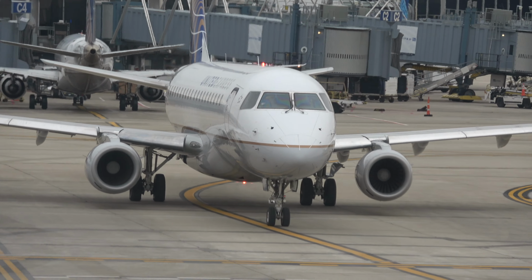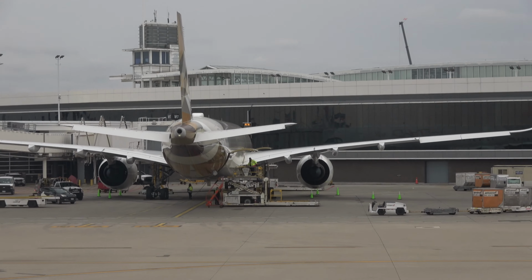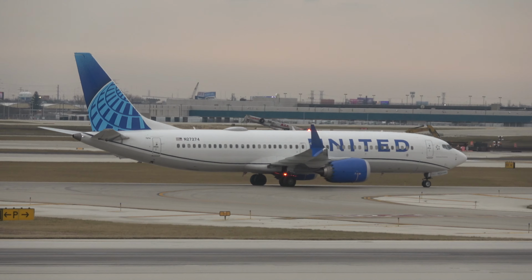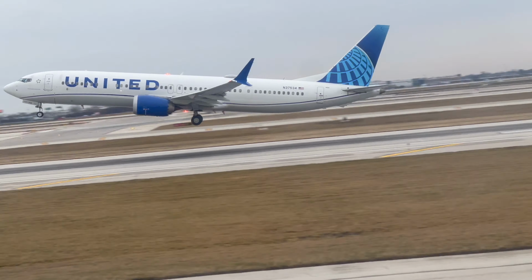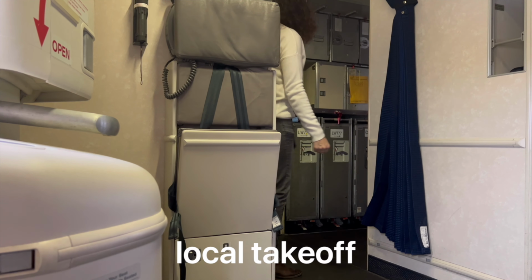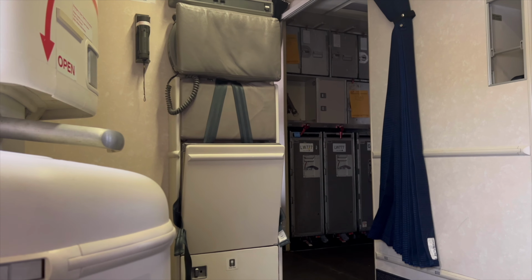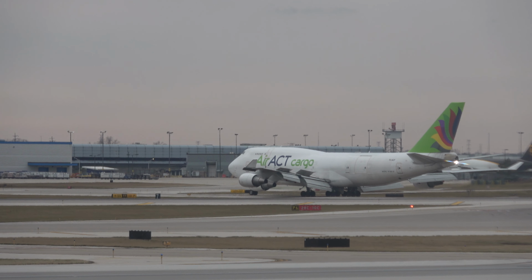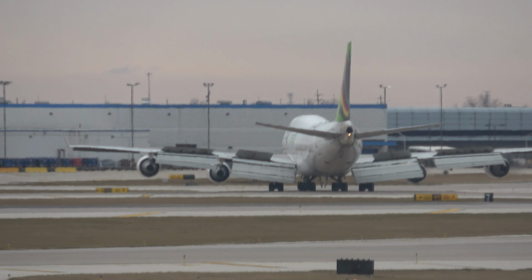Yep, that was definitely the smokiest engine start I've ever seen. After that, we taxied out to our holding spot, which was just next to runway 10 left. Following that announcement, we watched an AirACT Cargo 747-400 arrive from Liège, Belgium, and then we taxied out for our departure on runway 10 left.